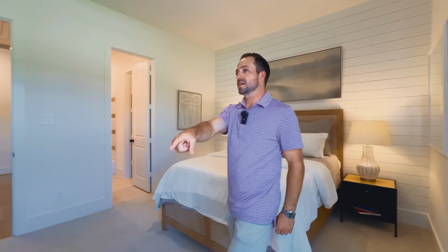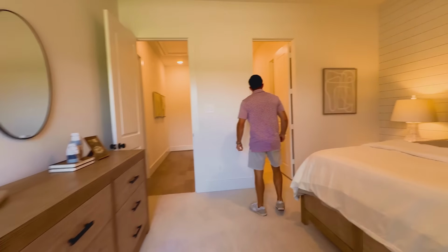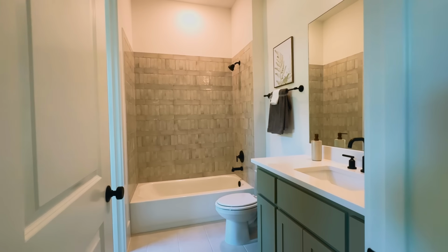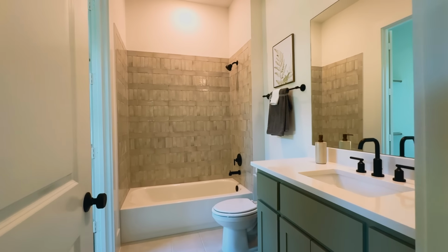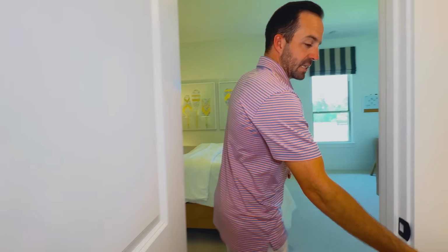But this room even kicks out over here. You've got the desk set over in the corner. And then they all have really good sized bathrooms and closets as well. They even have the built-ins over here in the closet. So you've got the shower tub combo for the little kids that need to take baths. And I like that they kept that kind of that olive tone cabinetry over here in these bathrooms.